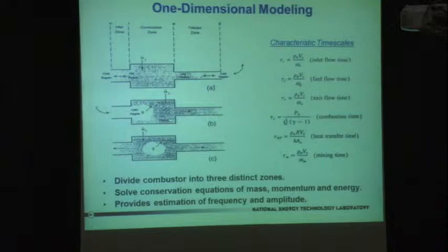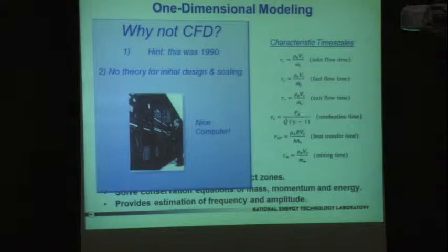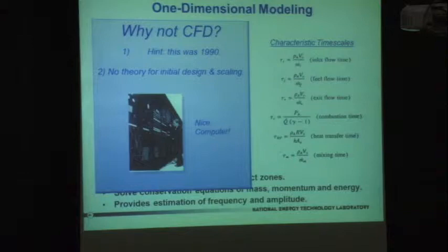At that time, we couldn't compute the dynamics and include the combustion. So we just put together characteristic time scales for all the different processes, and scaled them with the geometries that existed in the device. To be honest, I was really surprised, because we didn't have CFD at that time. The computer looked a little better than the one I'm showing there in '91, but frankly, not much better. We were really limited.